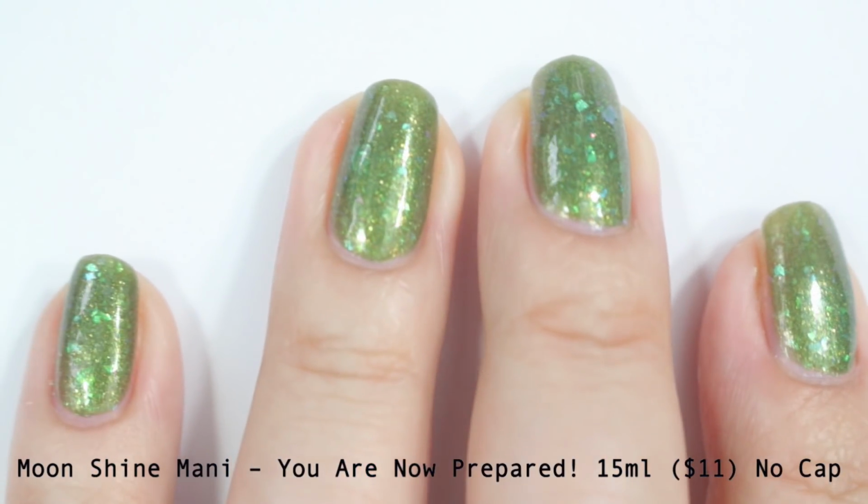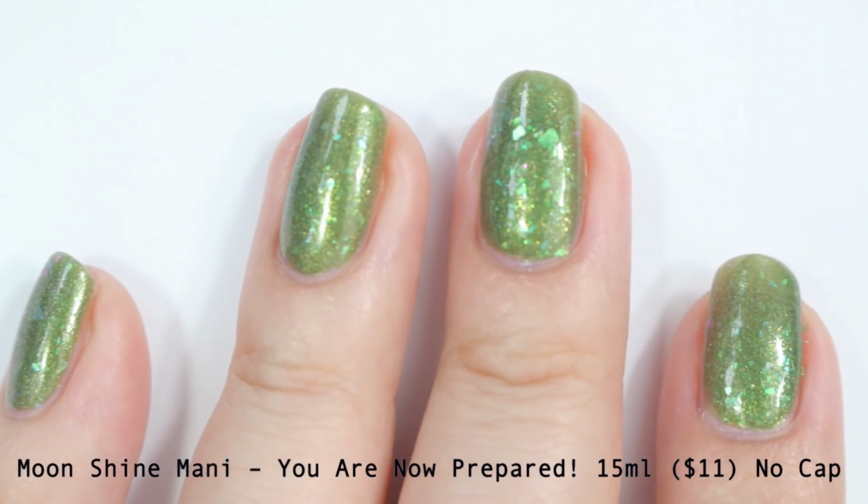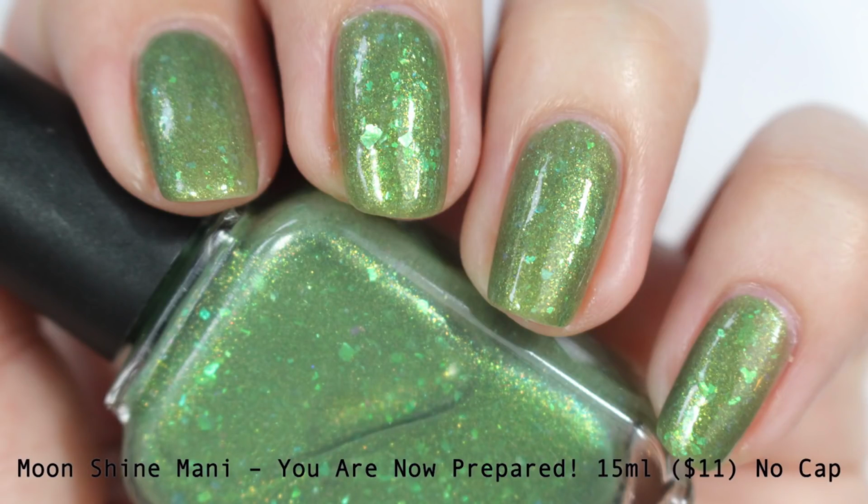I did want to put on a glossy topper because I wanted it to look like what you see in the bottle, a nice glassy finish, and it works so well. You Are Now Prepared is priced at $11 and there is no cap.